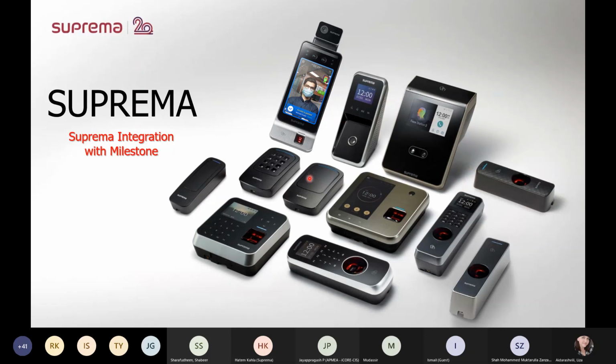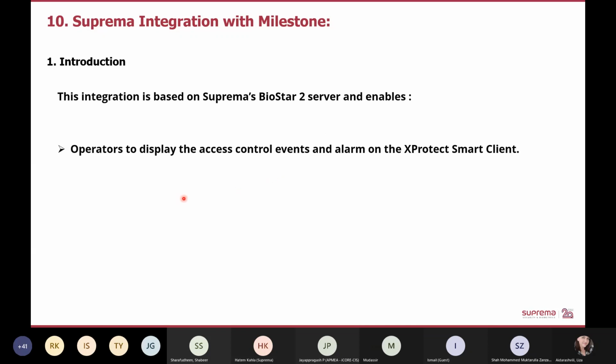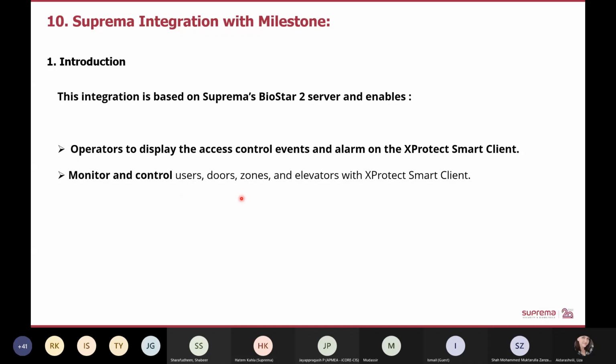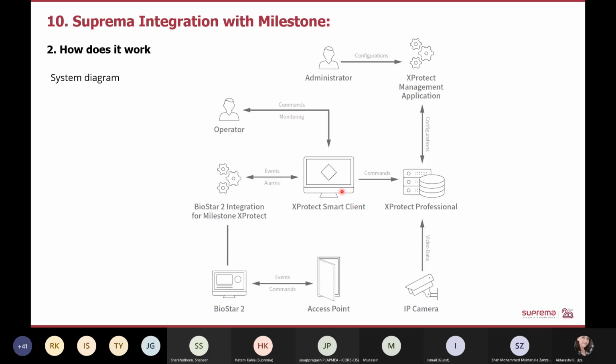So previously was about the company and products which we have in Suprema. Now let's hit the main topic today about the integration between Suprema and Milestone. This integration is based on Suprema's BioStar 2 server, and it will enable the operators to display the access control events and alarms on the XProtect Smart Client. It will also allow you to monitor and control users, doors, zones, and elevators under the XProtect Smart Client. You will have real-time control of the doors, for example, to unlock the door or to lock it or to release the alarm, as well as you can open and close the doors through the smart maps feature on XProtect Smart Client.